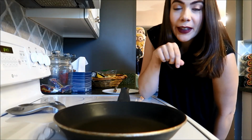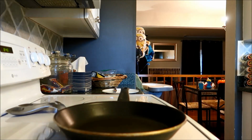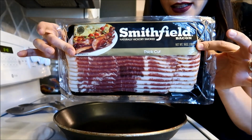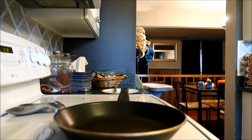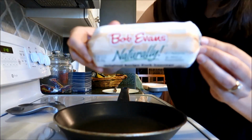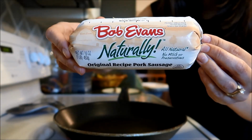Alright, so in this breakfast sandwich, we're going to be using 1 egg and ham. Now, when you make this breakfast sandwich, you can use any breakfast meat that you choose. I'm using ham because it's easy. Some other things that I have used in the past are bacon. This is the kind we're currently getting. It's thick cut. Or sausage, and this is a new sausage. I actually haven't tried this. The last time I had sausage, I made it myself, which is pretty easy.